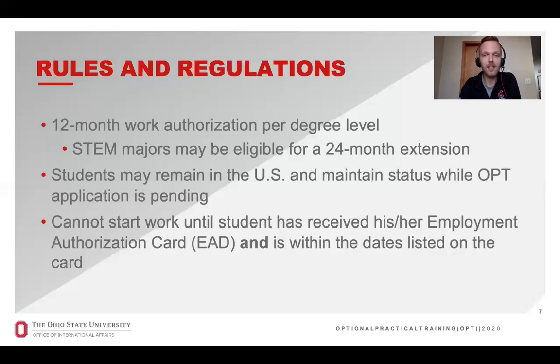You can remain in the US and maintain status while the OPT application is pending. So let's say you graduate, your 60-day grace period is ending. So long as your application is pending with US Immigration, USCIS, it's totally fine to remain in the US. And that last part is probably the most important. Just please make sure you don't begin any physical work after you graduate until you receive the EAD card in the mail and you're within the dates listed on the card.